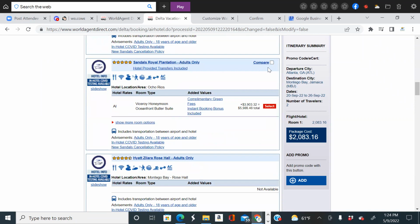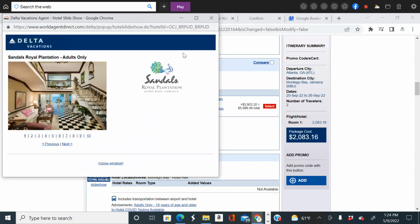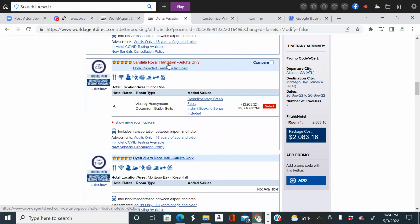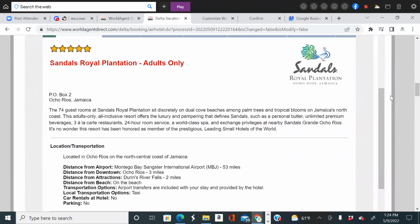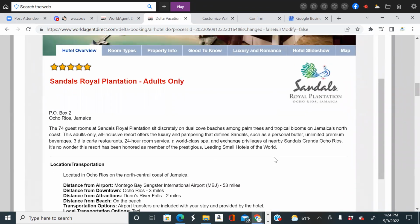Okay, Sandals Royal Plantation. Awesome. Let's take a look at that one. Here they have a slideshow, which is really neat. You can look at a slideshow here. This is kind of small, but if you want it bigger, you can just click on the name. Let me make this bigger for you guys. All right, so you could book Sandals on here. So this is really good for you.